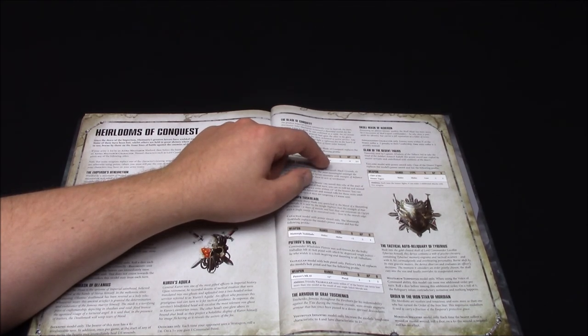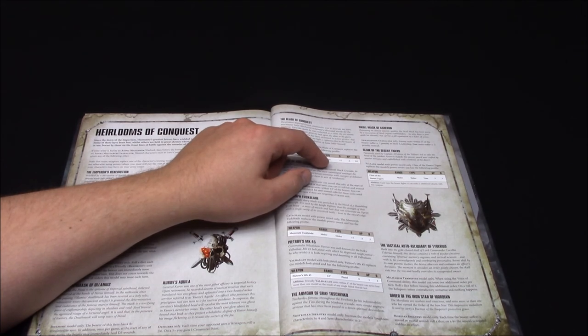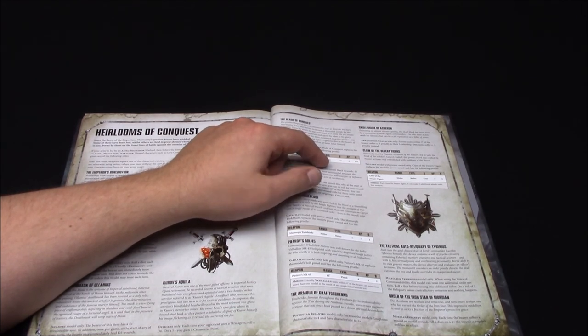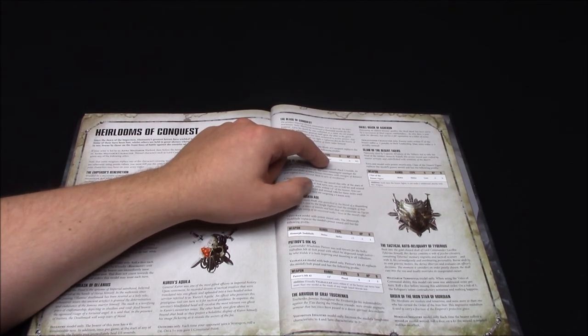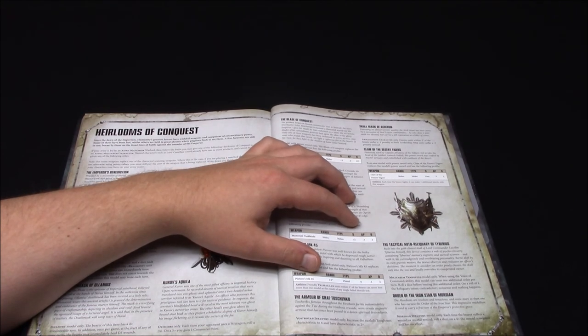Claw of the Desert Tigers. Talon model, model with a power sword only. The Claw of the Desert Tigers replaces the model's power sword and has the following profile. Claw of the Desert Tigers is range melee, type melee, strength user, AP minus 3, 2 damage. Abilities: each time the bearer fights, it can make 2 additional attacks with this weapon. That's good.